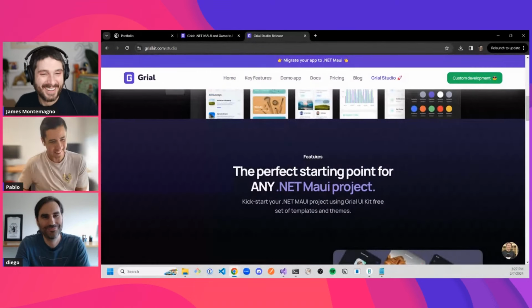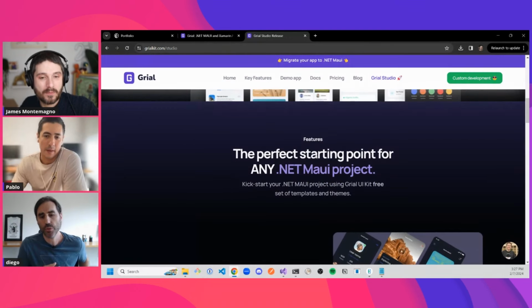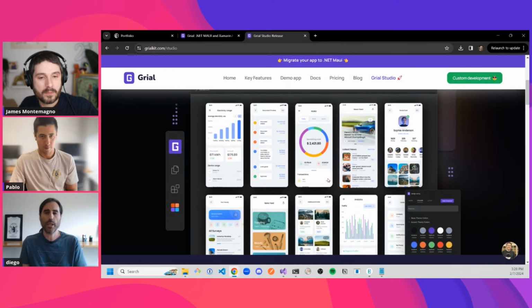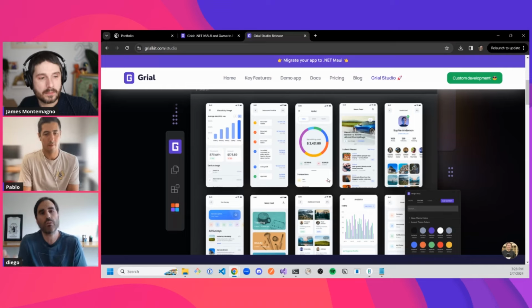Awesome. Thank you, Pablo. So yeah, Grial Studio is an extension for Visual Studio for Windows. You can find information here, but you can just go into Visual Studio and search for extensions. Type Grial Studio and it will show up. It works in both architectures, so it's available everywhere. What it is, it's a better way of using Grial. As Pablo briefly mentioned, Grial is a huge set of pages, templates, controls, helpers, icons, and everything related to the UI, to enable developers that don't have access to designers or don't have design skills to build beautiful applications faster. What we propose is for you to choose from a huge library of pre-baked stuff, which is very flexible. I will show you later on.